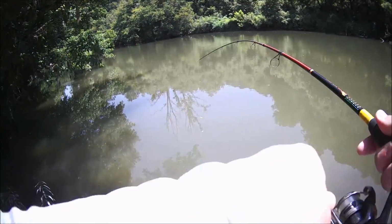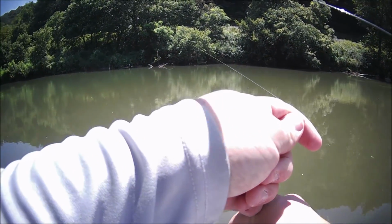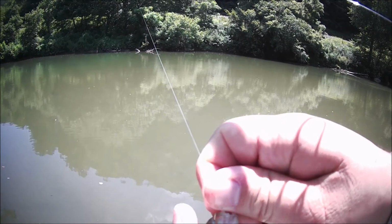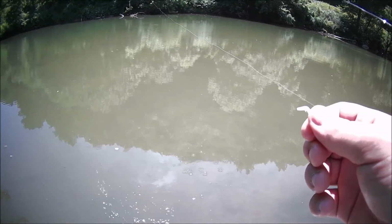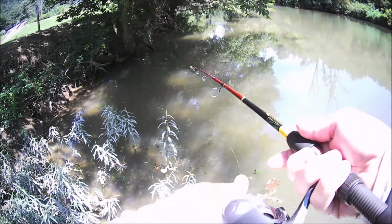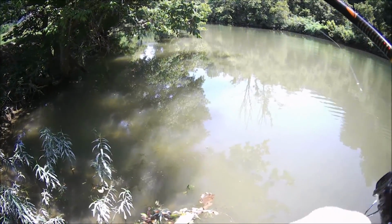Hey, got that one. What do we have? It's some kind of sunfish. Mini magnet. There's number one. Couldn't resist it. Let's see if we get maybe another one. Oh, yep, another one. Oh, he got off. Never mind.